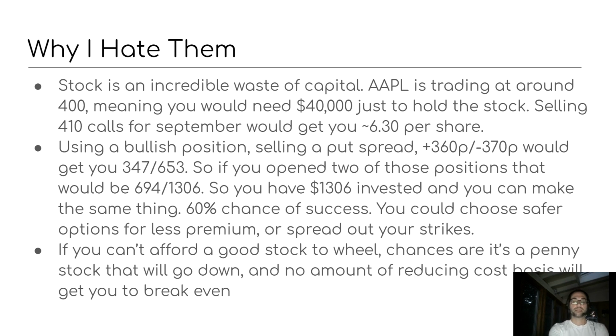Okay, but if it does close above 370, then we've made $694, whereas in the covered call we only made $630. So we're making $60 more and only risking $1,300 instead of $40,000. That's crazy. So you could obviously, for $40,000, do 20 times what I'm saying here.